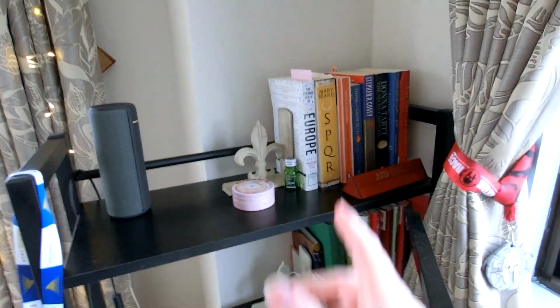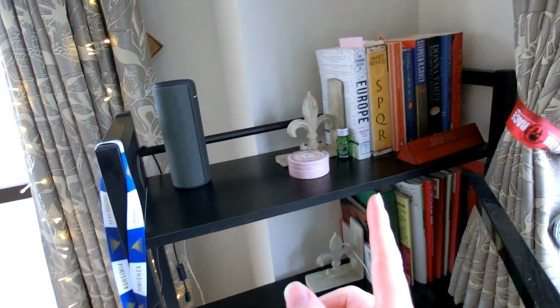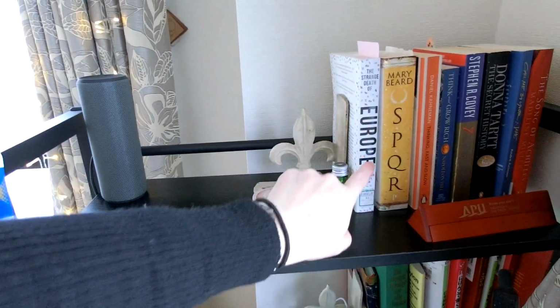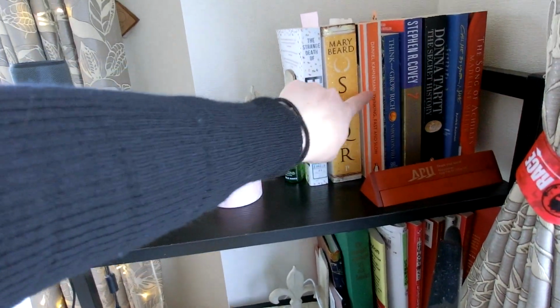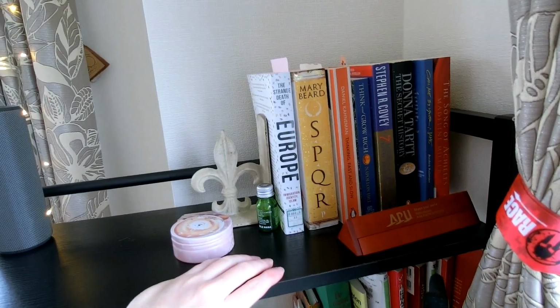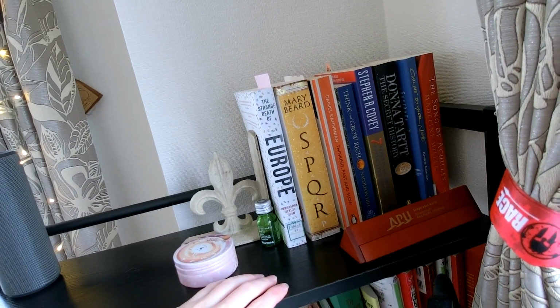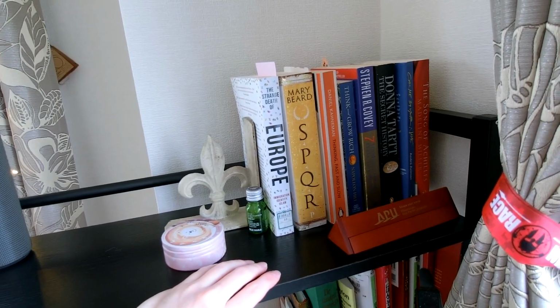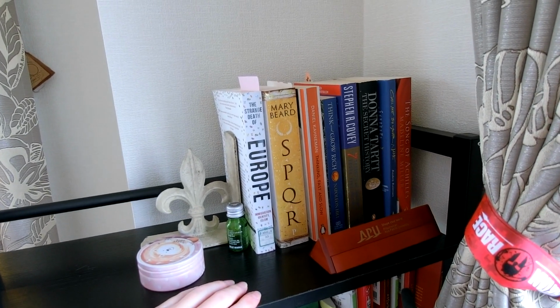Here I have some books, so I really like this desk because it has a little book rack down there too. Here is my speaker. These are some of my books. Actually, this is from Waseda Library. This is not mine, but all the rest are mine. Some of them are read, some of them are not yet read. But I think I should make that into a separate video.